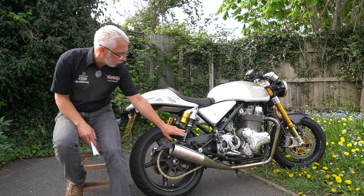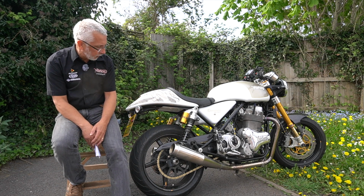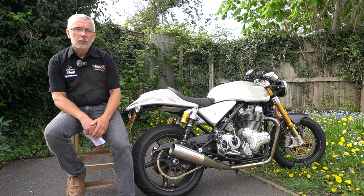Stu told me that's quite a common problem with these carbon fibre chain guards. They do tend to rub against the shock. So I just asked him to have a look, see if he could do anything about that, and just try and fit it a little bit better. So Stu had a look at it.